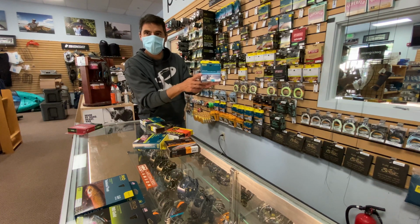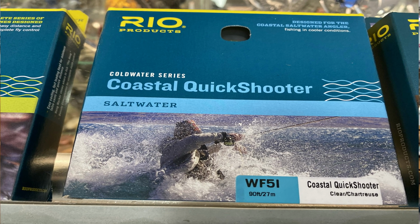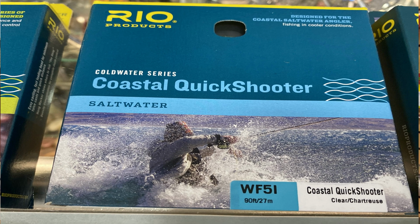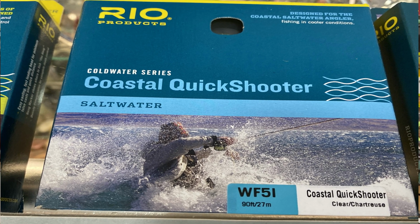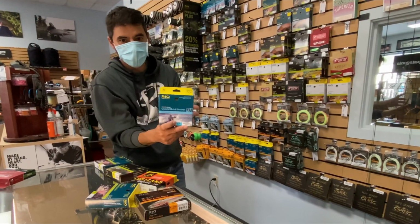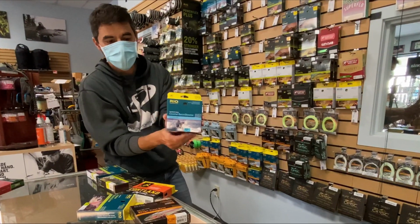Something cool that a lot of people do with their trout rods, 5s, 6s and stuff around here, is they fish the saltwater right here for sea run cutthroat. So this is one of those very specialized lines. To use the metaphor again, it's the fillet knife maybe of your knife block. I tell people this one is currently my favorite line for the sea run cutthroat fishing.